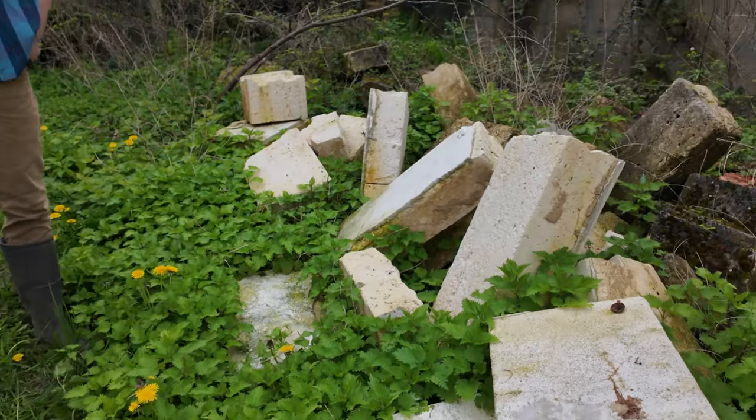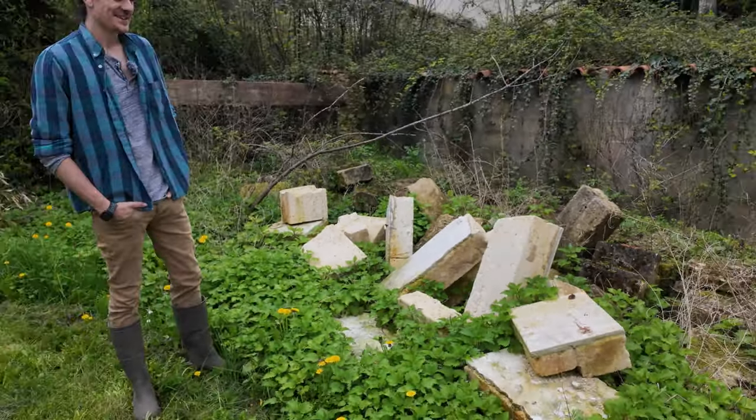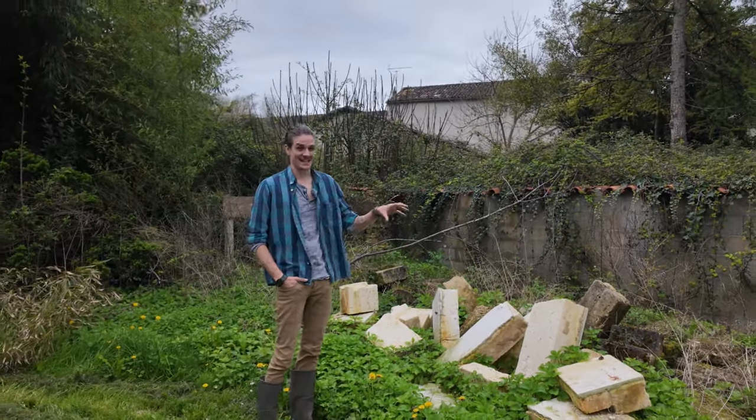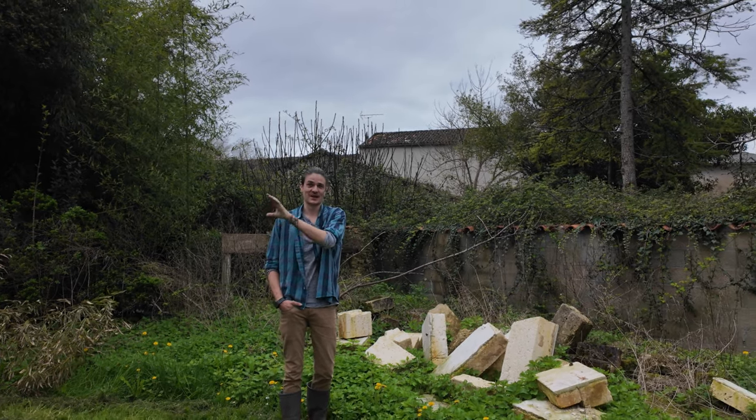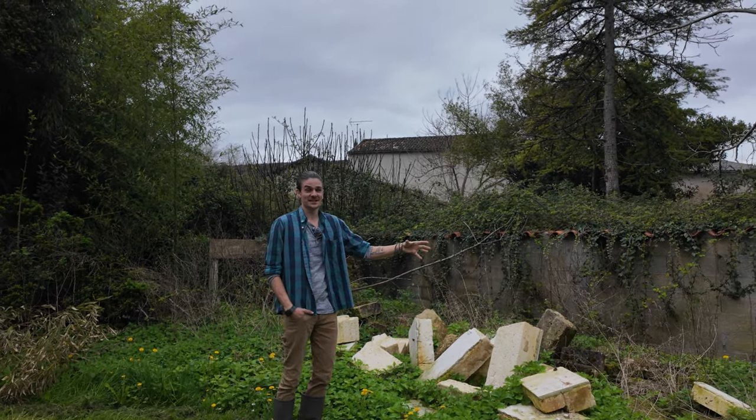Quite a rich history this pile of rocks has. When we moved in, there was actually an outhouse here, which was the original toilet for the Maison de Maître, because there is no internal plumbing in there. And I mean, there wasn't any plumbing out here either.